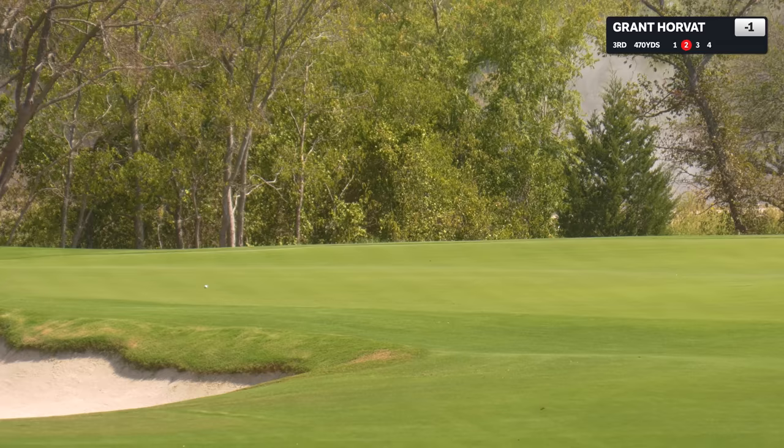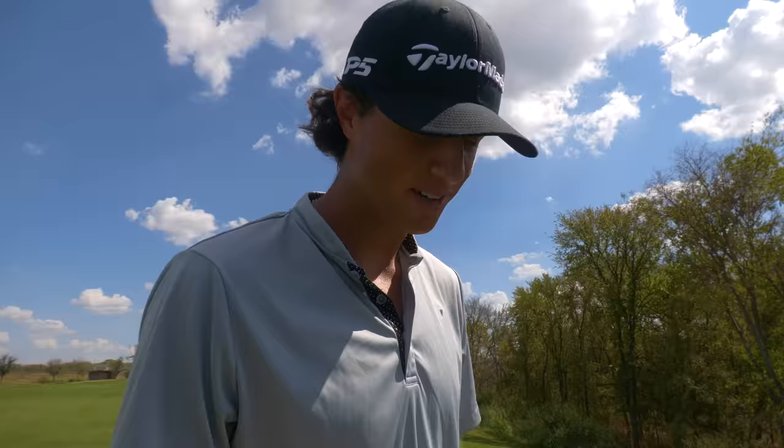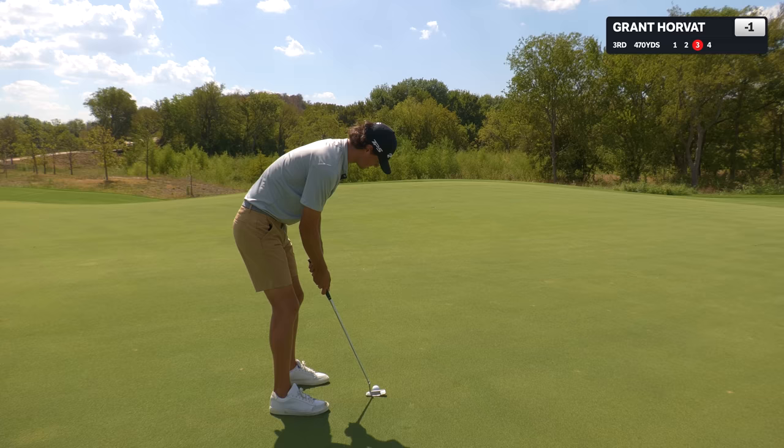I mean, pin's over there, but just a pull, straight pull, correct distance. I don't want to get too ahead of myself, but this next hole after this is par three. It's their signature hole out here. I'm looking at it right now. You guys will see it in a second. It looks unbelievable.